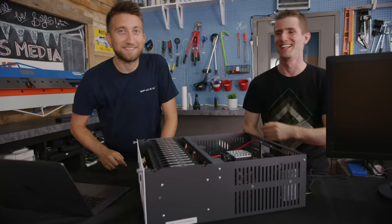Got it. So that's why we recommend this for just archival storage. Yeah, I mean, and that's what I need. Cool. I mean, is that what you would recommend? I always set up 2 parity drives, yes.